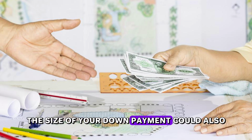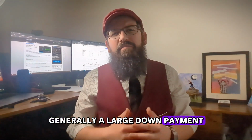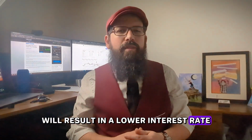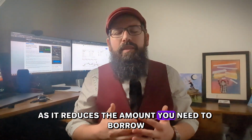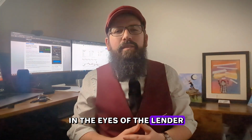Number five, down payment. The size of your down payment can also impact your mortgage rates. Generally, a large down payment will result in a lower interest rate as it reduces the amount you need to borrow and makes you a less risky borrower in the eyes of the lender.